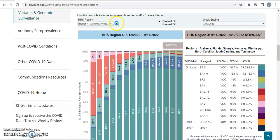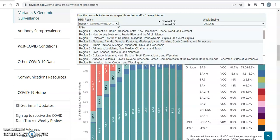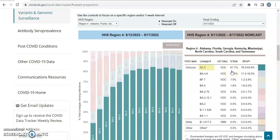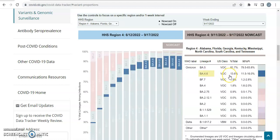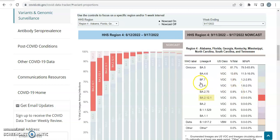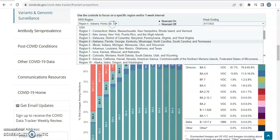Alright, Region 4, which includes Alabama, Florida, Georgia, Kentucky, Mississippi, North Carolina, South Carolina, and Tennessee. BA.5 is 81.7%. BA.4.6 is 13.6%. BF.7 is 1.9%. BA.4 is 1.8%. And 2.75 is only 0.9%, just shy of 1%. So yet again, BF.7 is rising faster than 2.75. Very interesting.